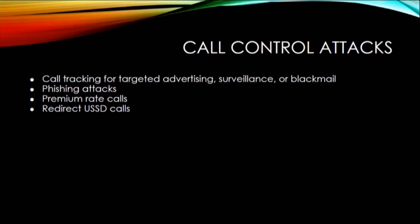You just make them call the original customer support number, it redirects to your own number, and then you can get away with whatever social engineering attacks you're trying to do. You could also route all their calls through some premium number and just make their phone bill go really high and charge them a lot of money that way. Of course, it would be a premium number you own, so you get the money for it. Or you could redirect USSD calls. Let's see what happens if we do that.